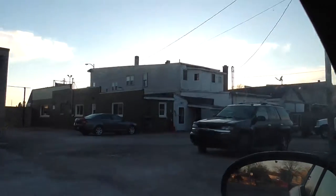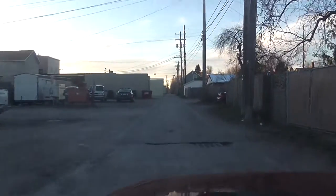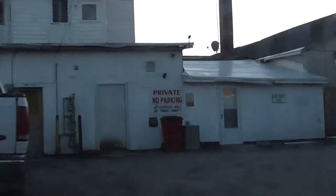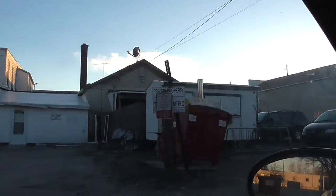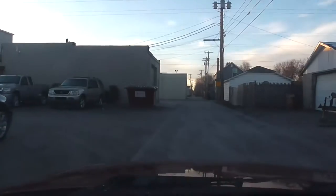Here's the back entrance of John Boy's. We got to go up in here, get us some food today. Private parking. John the Picker parking. What? Guys got some good barbecue. Southern barbecue.